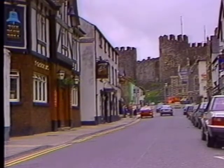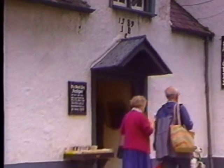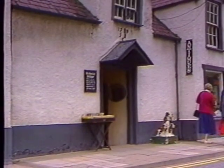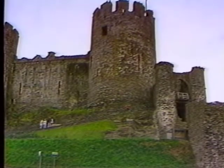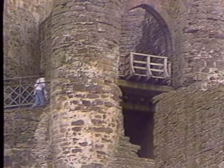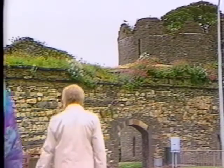Historic Conwy's Main Street is a masterpiece of medieval architecture. The castle is considered one of Europe's great fortresses. Edward I built it as his headquarters in his efforts to control the Welsh. Originally, the exterior of the castle was whitewashed.